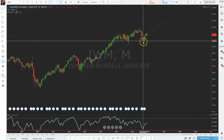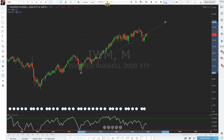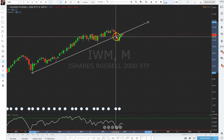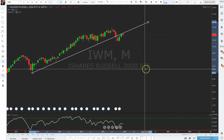So we had this move down, and we had price come back up to this level, and I was telling you that I was looking for a retest of the structure level, right? Because look, this is since 2011, so it's nice. It's trended up nicely. All of a sudden, we had this break recently, and then it's gone back up to retest.